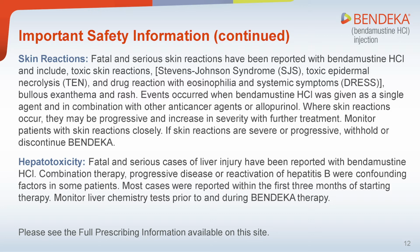Hepatotoxicity. Fatal and serious cases of liver injury have been reported with bendamustine hydrochloride. Combination therapy, progressive disease, or reactivation of hepatitis B were confounding factors in some patients. Most cases were reported within the first 3 months of starting therapy. Monitor liver chemistry tests prior to and during BENDEKA therapy.